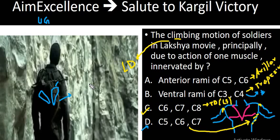So from this particular MCQ, you can actually get a pretty good concept about the muscles and the anatomy, and that is how our questions are being framed. It not only gives you a pretty clear idea about how to solve an MCQ, but also a clear idea about the concepts of not only clinical anatomy and clinical medicine, but also your pre-para subjects.